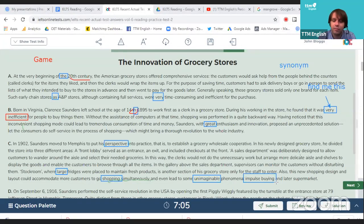Suggested. Propose. Yeah. Offering. Good man. Offered wouldn't be too bad as well. Not bad. Okay, last one.